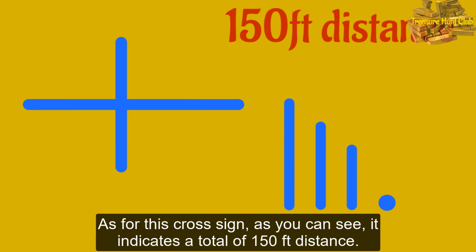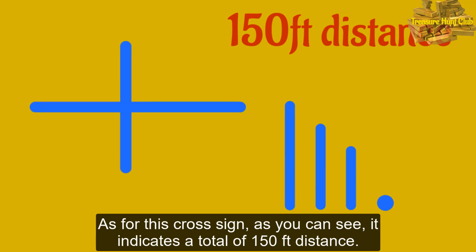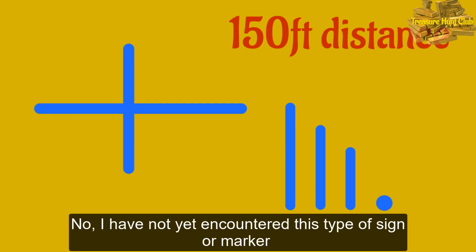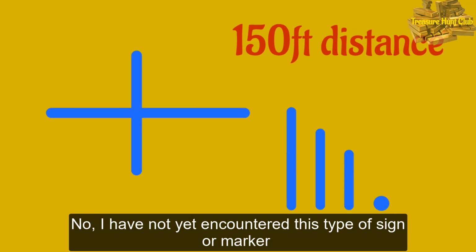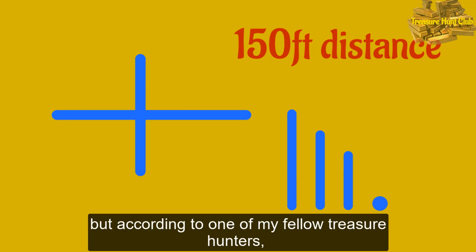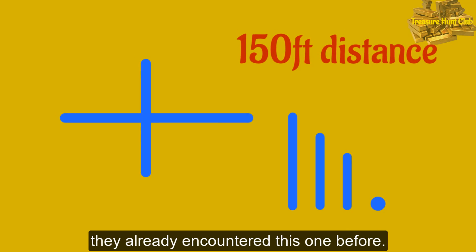As for this cross sign, as you can see, it indicates a total of 150 feet distance. No, I have not yet encountered this type of sign or marker, but according to one of my fellow treasure hunters, they already encountered this one before.